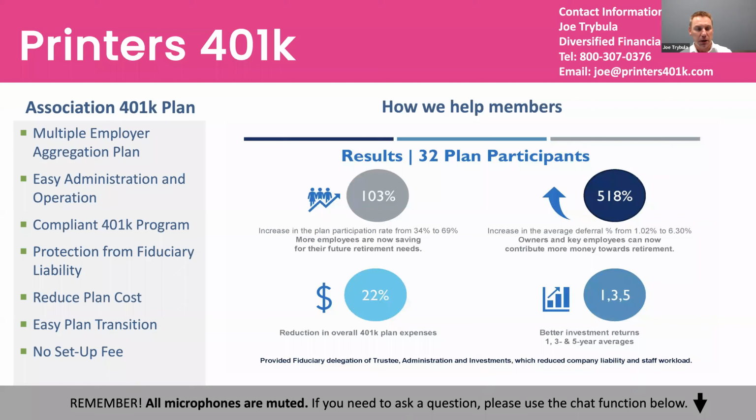And so, we pulled all these plans together to create this multiple employer aggregation program. And so now, rather than companies coming to the marketplace with, like, $1 million or $2 million in their 401k program, now we're coming to the marketplace with $200 million. And so we're, again, able to get that better pricing, better service for our members. How the results work for it.